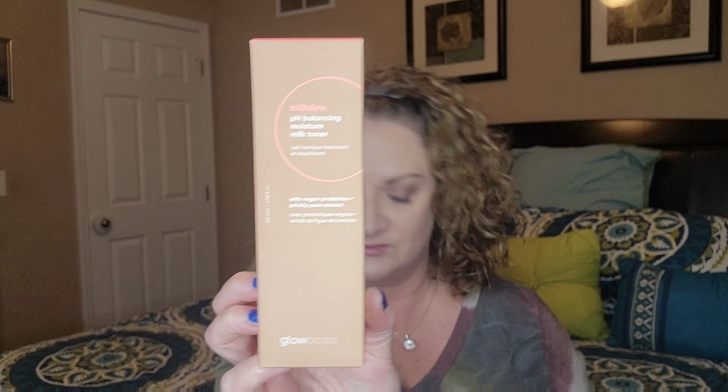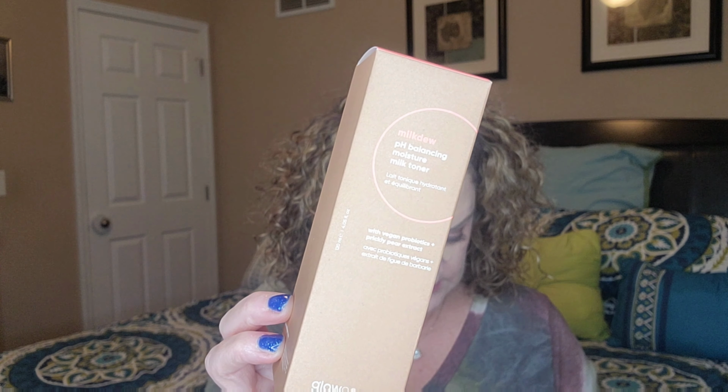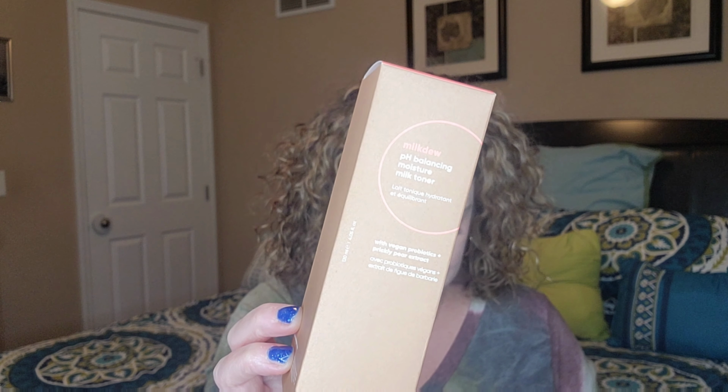All right, let's see. My last and final item is this right here in this big box. Big, huge size here. This is the Milk Dew pH Balancing Moisture Milk Toner. Okay, where are you on my little list? Okay, the brand is Glow Oasis. It's a toner. Give thirsty skin a drink of Milk Dew. It's a toner meets moisturizer. It has a blend of apricot kernel oil, soybean extract, and cica extract to deeply hydrate, condition, and soothe the skin.